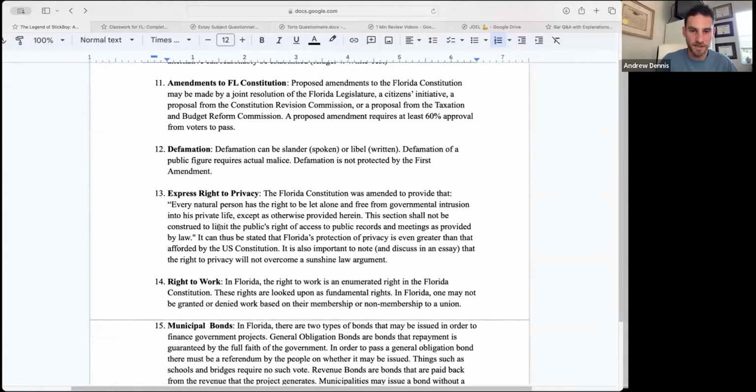Express right to privacy. The Florida Constitution was amended to provide that every natural person has the right to be let alone and free from governmental intrusion into his private life, except as otherwise provided herein.